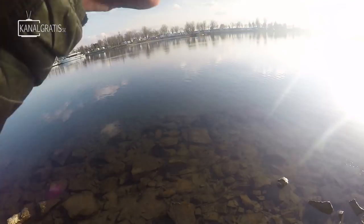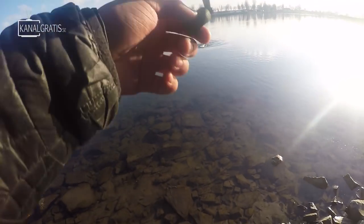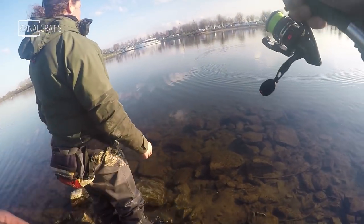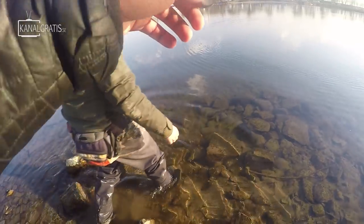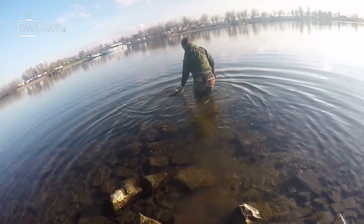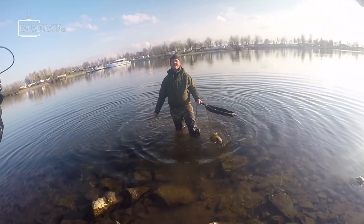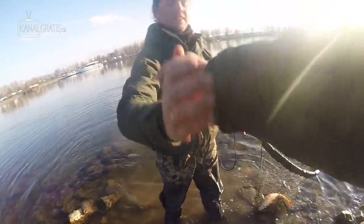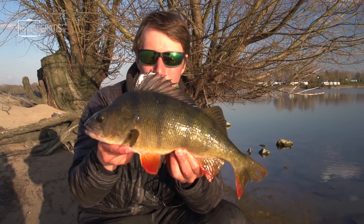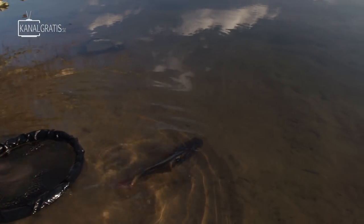Fish on. Yay. I think it's a good one. Thank you. How was the take? It was like, do-do, and then it stretched the line and it was like, bam. Look at that. Well done, mate. Thank you. It's like 1.7 kilo, I think. And the bite period could be on right now, so I just want to release this one so we can continue fishing, catching more.